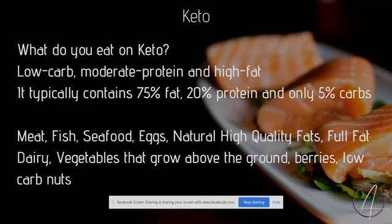With vegetables, you can do vegetables that are grown above the ground, which is a very specific stipulation. As far as fruits, the only fruits you can really eat are berries, and that's because they're low in carbs. And then you can do low-carb nuts.